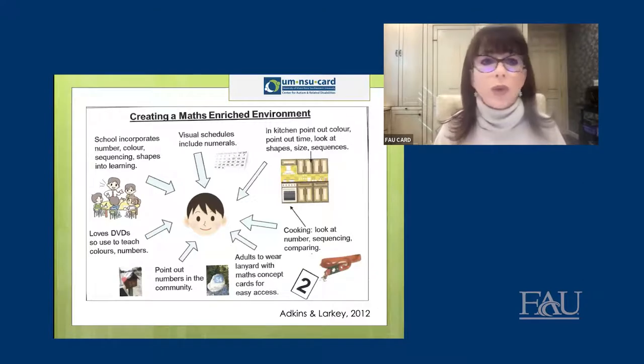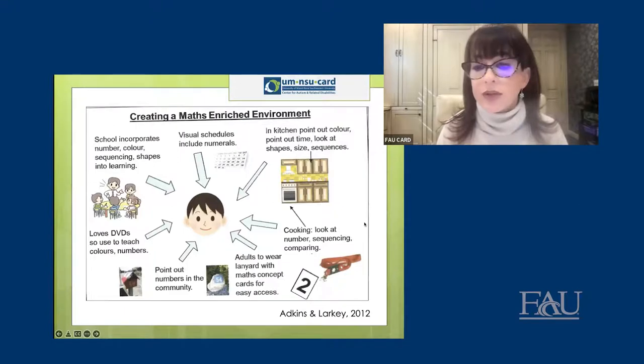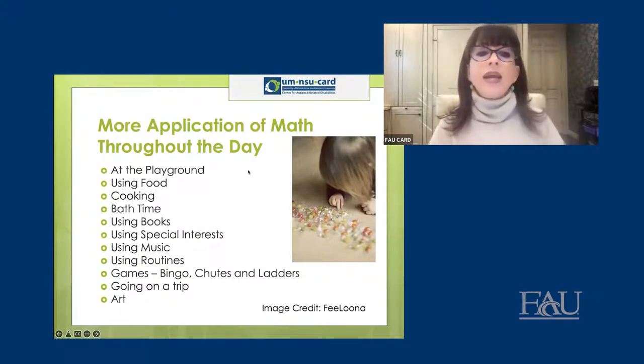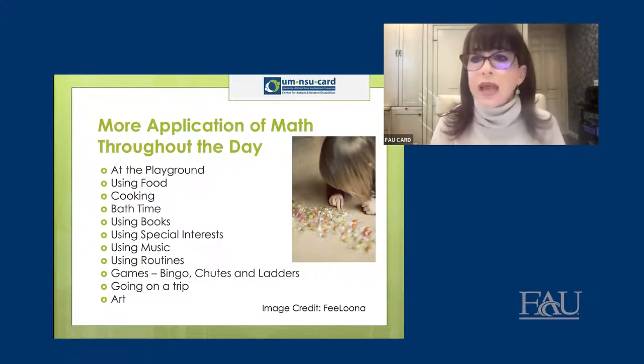And at school, we want to make sure that we're not just teaching math, like I said, during math time. We want to make sure we're embedding it throughout our day, taking advantage of all learning opportunities. These are more examples of how we can embed math learning throughout the day. We can involve math when we're at the playground, when there's food in front of us, when we're cooking, during bath time, when we're reading books, using special interests, music.